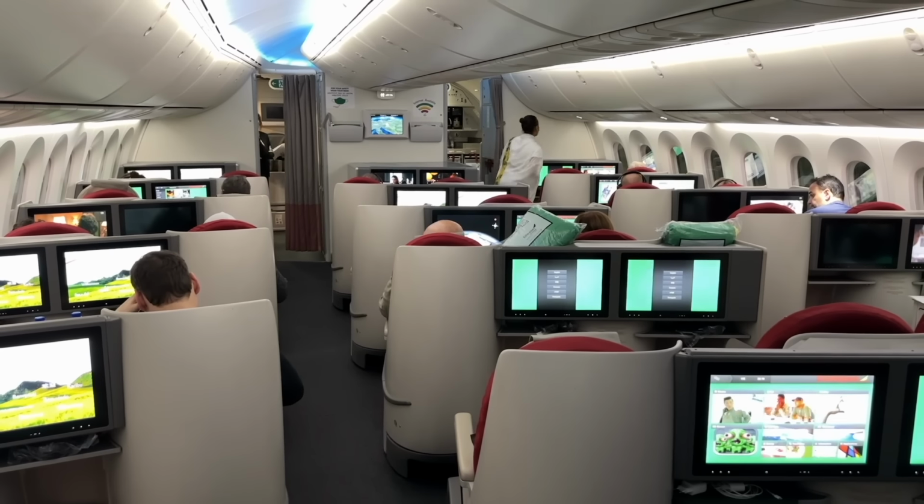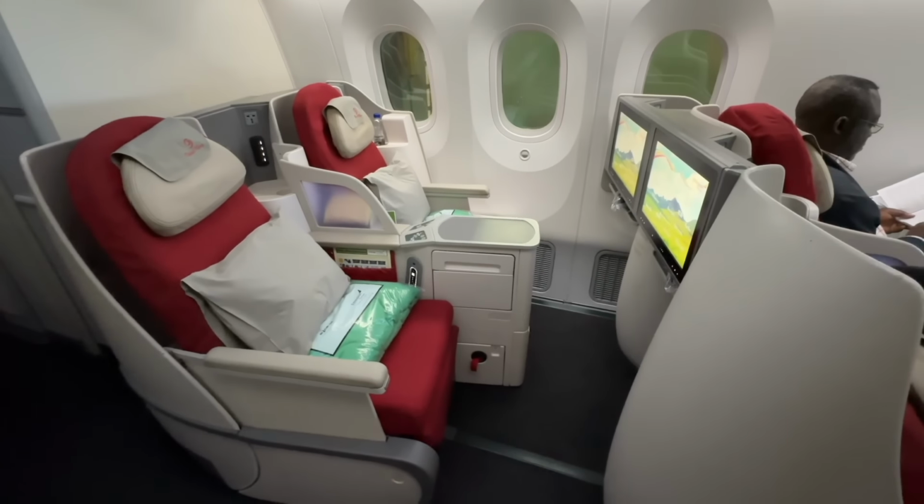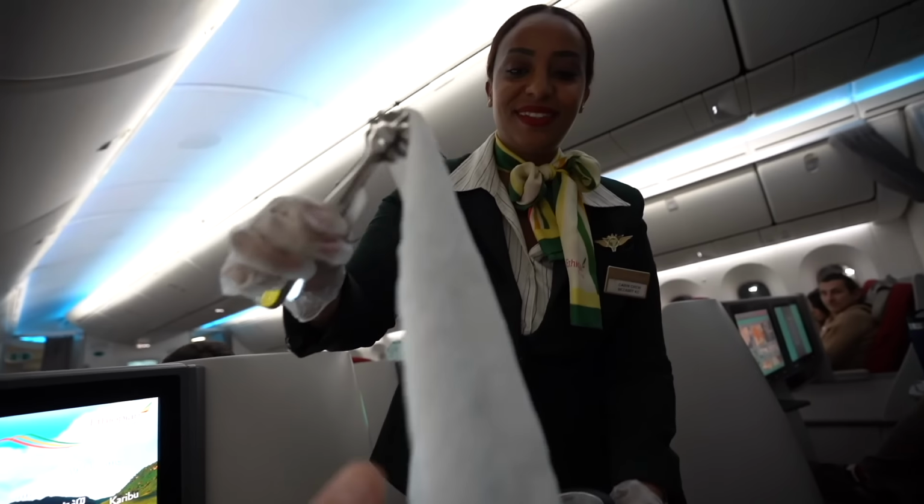Not a full flight in business class, but economy is packed. 28 in business class, 285 on the 787-9. And the seats are not the latest 121. These are 222. So if you're on the window, you have to hop over somebody. Thank you.